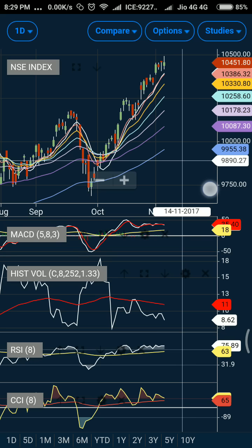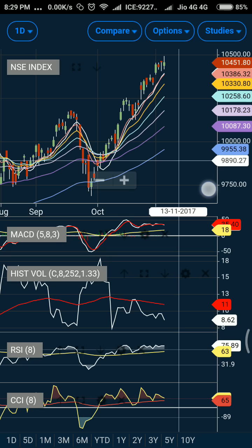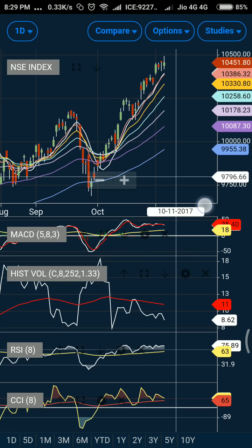So call participants have not gone bearish yet. But if you see put data, I can see that there is a creation of fresh bearish positions at strike prices of 10,000, 10,200, 10,250, 300, 400, 500, 550, and 600. So I can feel that the smart money is now betting for the down move, and they have already set their position.